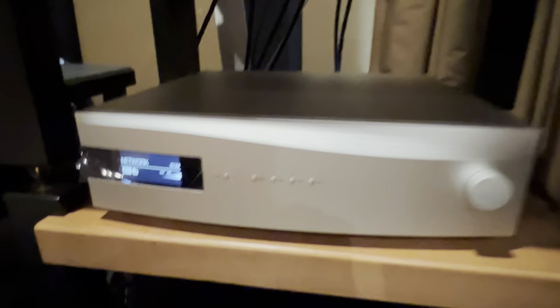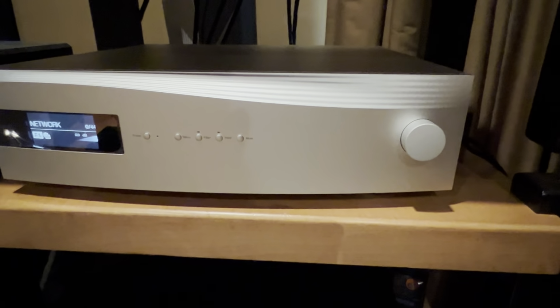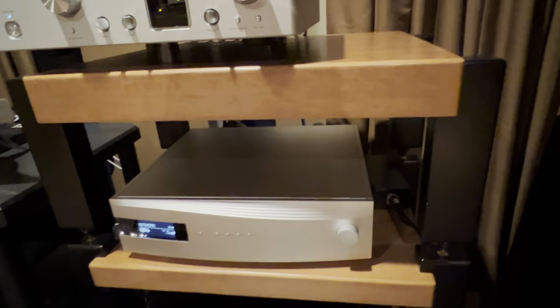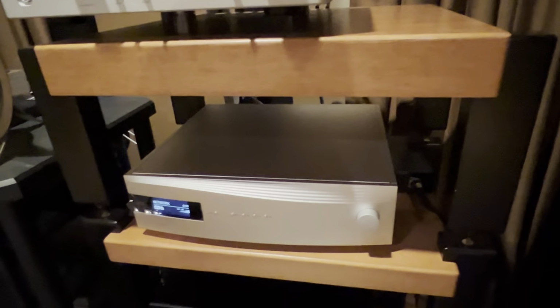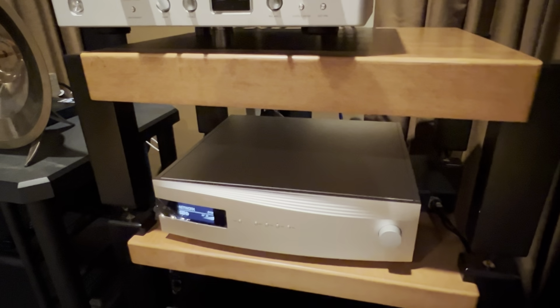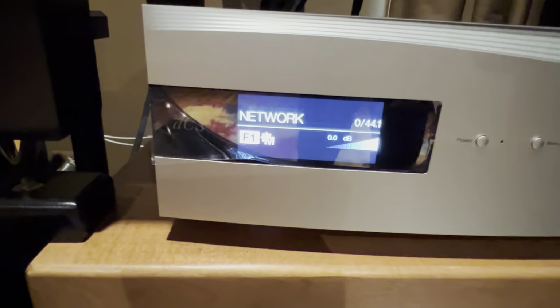But now this streams in DSD? Yes, it does. And can you change it, or is it just automatic? Yeah, it has about 5 or 6 different filters. And then when you go back, do you mess with it or do you have it set? A little bit, but I'm stuck with the F1 filter. Oh, let me see here, the F1 filter.